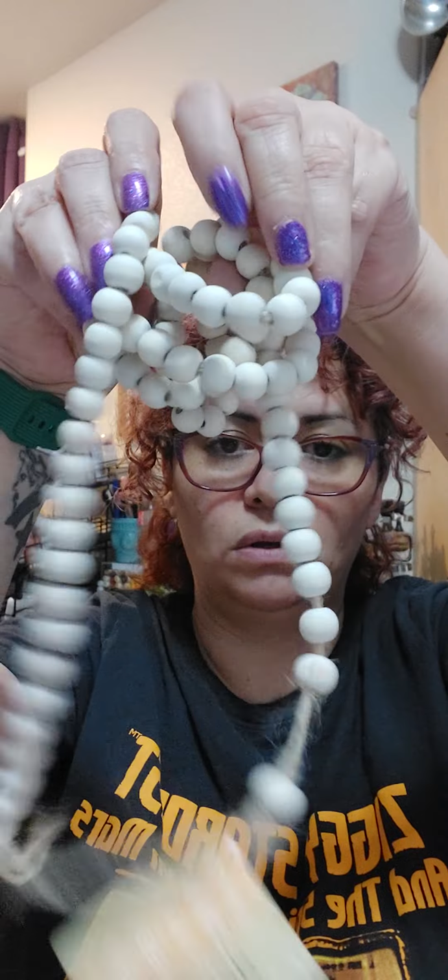I thought these would be cool. I can dip dye them. These would be great and perfect for unicorn spit. Ooh, I think that's what's gonna happen to them.